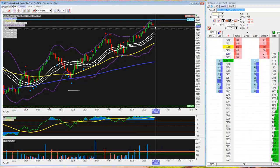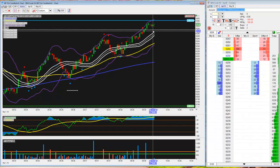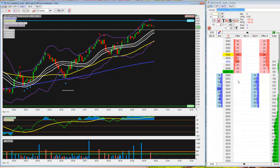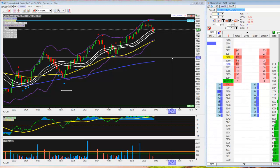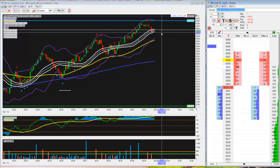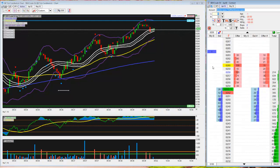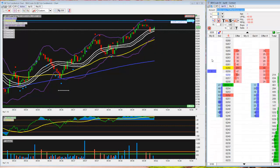Up to pivot. There's our Wyckoff stopping volume. Might have jumped a little too early there. We're going to get really tight here, just in case I jump too early.